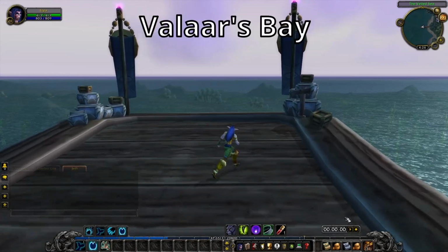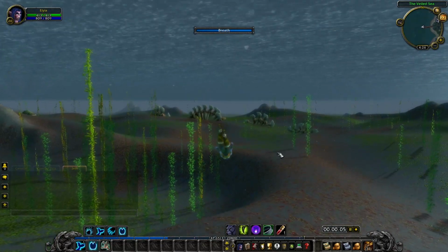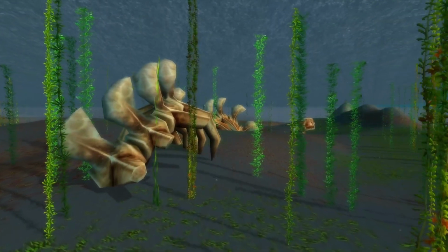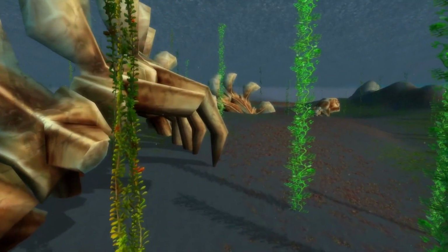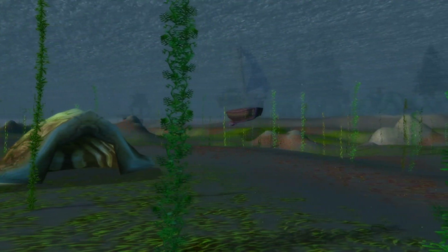Starting off from the western dock of Azuremyst Isle, the first thing I noticed was how clear the water is here. The view distance underwater is farther than I've ever seen in-game, and swimming through the environment here was quite a surreal experience. The skeleton of a massive sea snake can be found here, as can an empty turtle shell and the ribs of another unknown creature.